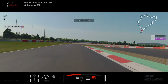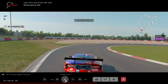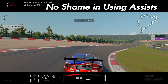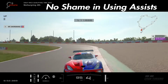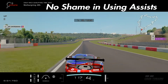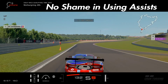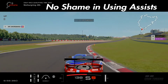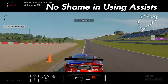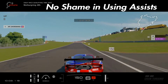So despite setting a lap here in the Viper, I set pretty similar lap times in the Corvette, the Jaguar, and the BMW Z4. As you'll also tell, I am using cones. I generally will use cones for most of my practice laps, and then when I feel comfortable, when I'm most familiar with the braking spots, then I will take the cones off. But absolutely, there's no shame in using assists.